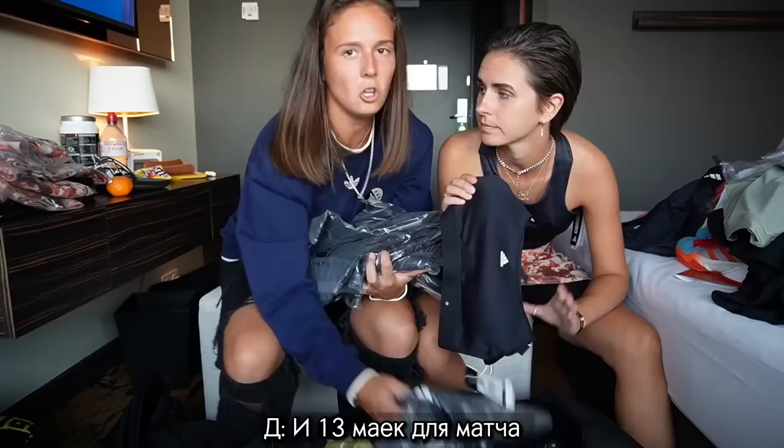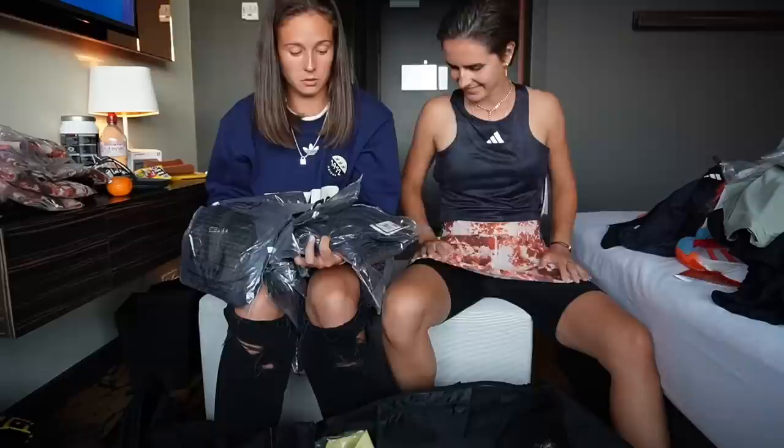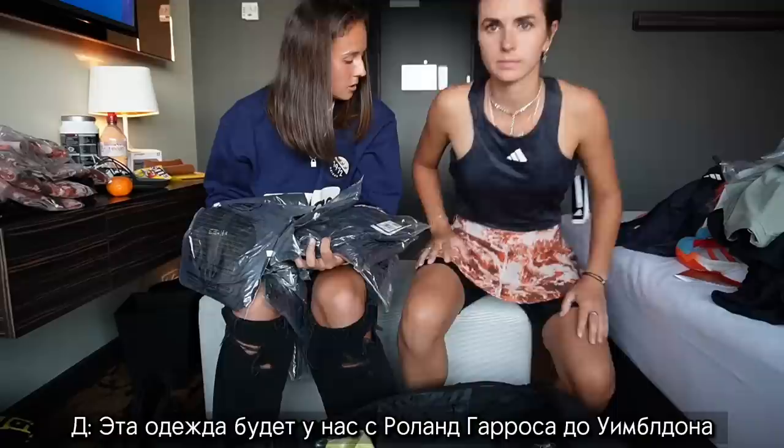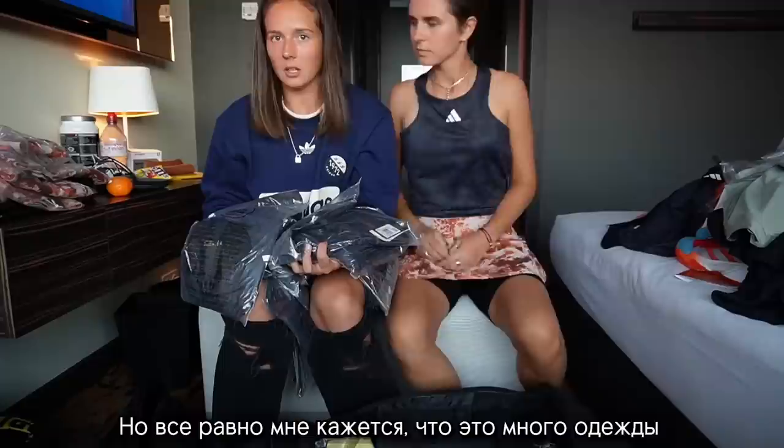Five, six, seven, eight, nine, ten, 11, 12, 13. What is this? And 13 match shirts. It's so much, to be honest. Okay, so much. We're gonna wear this clothes from Roland Garros till Wimbledon. So I'm gonna play around four tournaments with this very nice kit. I like it so much. But still, I think it's a lot of clothes. My ex brand was doing less clothes. Yeah.